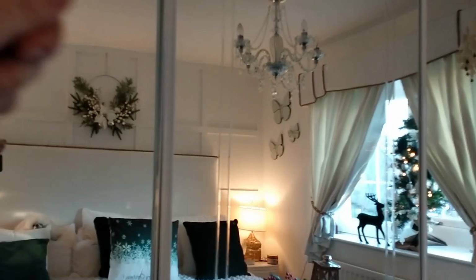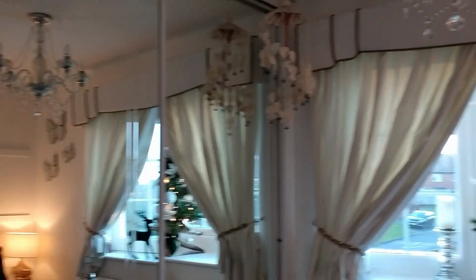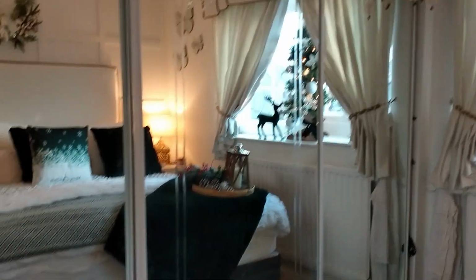And we store our TV behind these fitted wardrobes. So of an evening we can just pull the doors back and lie in bed and watch TV with the Christmas tree lights on, and it is dead cosy.